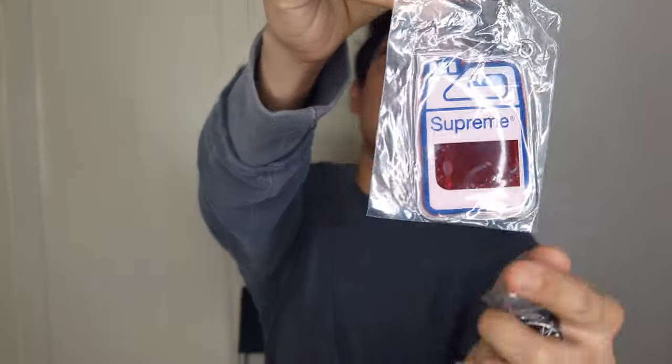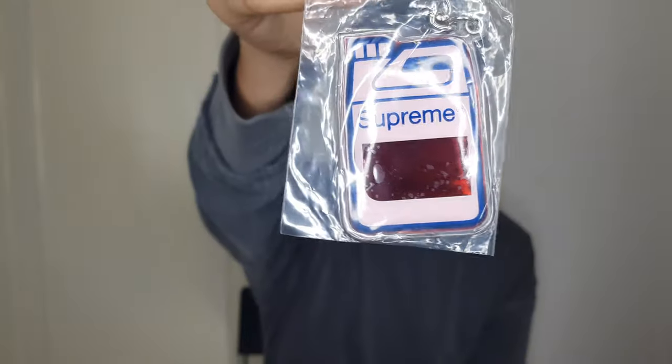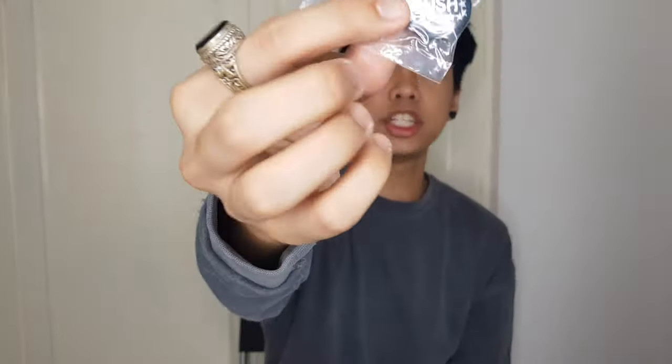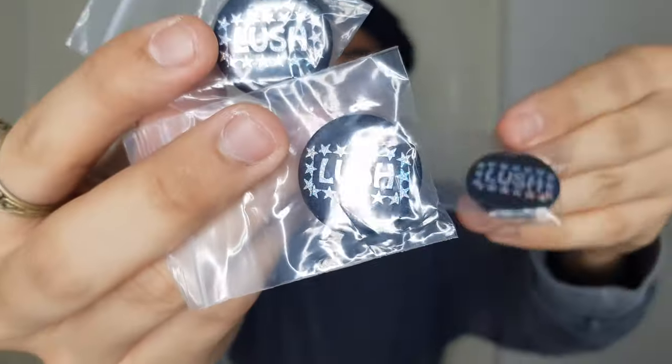So the next items that I got are accessories. I got this keychain over here. It has a liquid inside, and I think this one is a gasoline plastic bottle. And then I also got the lash pins. I got some of it, like this one.